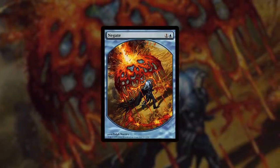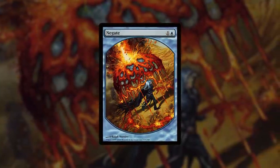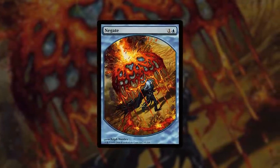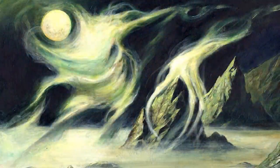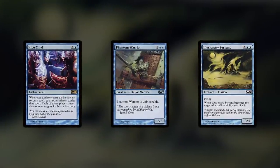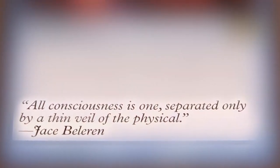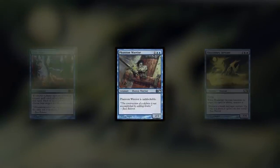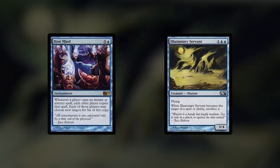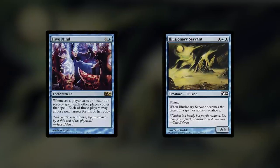The first non-Planeswalker card to feature Jace in its artwork was Negate. Printed in 2009, this full art promo version of Negate was handed out in the now discontinued Player Rewards program. In that same year, Hivemind, Phantom Warrior, and Illusionary Servant were printed in Magic Core Set 2010. These 3 cards were the first to reference Jace in their flavor text. Of the 3 cards, Phantom Warrior was a reprint, while Hivemind and Illusionary Servant were originals. To this day, we haven't seen a reprint of either Hivemind or Illusionary Servant.